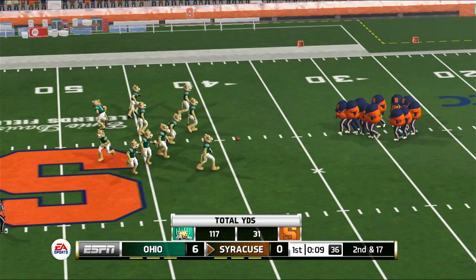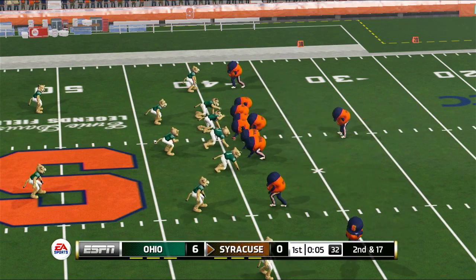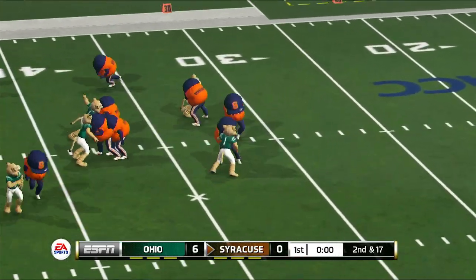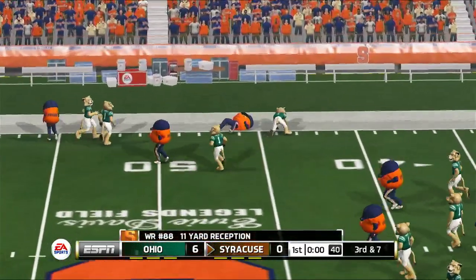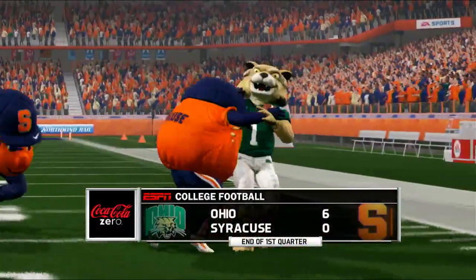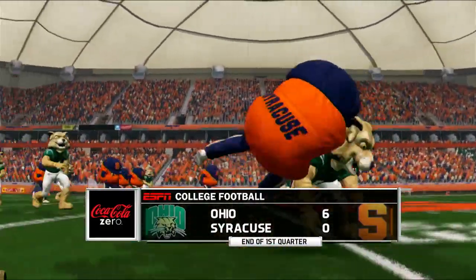They find themselves in a hole here after that sack at second and long. Mike 38! Ready! Quick out to his receiver, and he's tackled in the open field. A tight, low-scoring game in that first 15 minutes. Let's see if things open up in the second quarter. 6-0, Ohio.